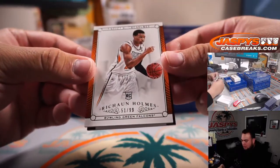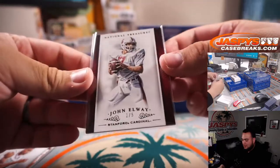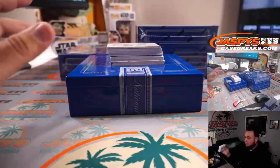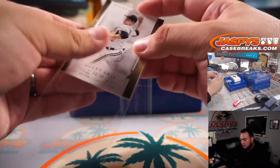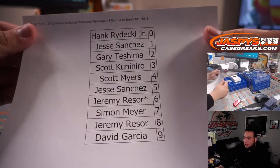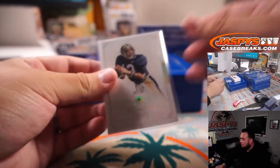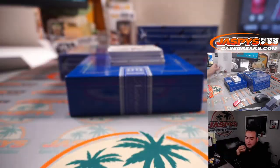And we got Rashawn Holmes, to 99. That's spot one. And John Elway, 1/5. That is pretty sweet. Another one, spot one. Eight out of 99, Sonny Gray. Spot eight. So the first two were spot one, that's going to Jesse. Spot eight, going to Jeremy. How about a little Flawless Diamond, 7/20, Dan Marino.